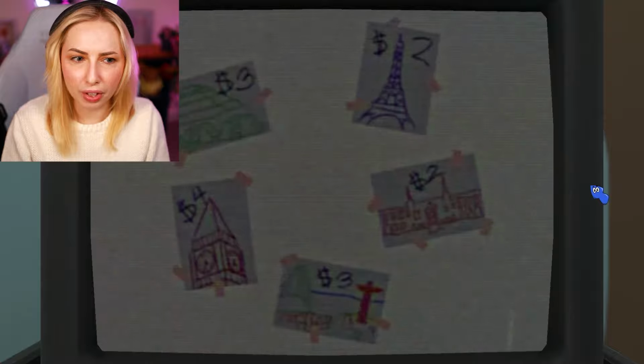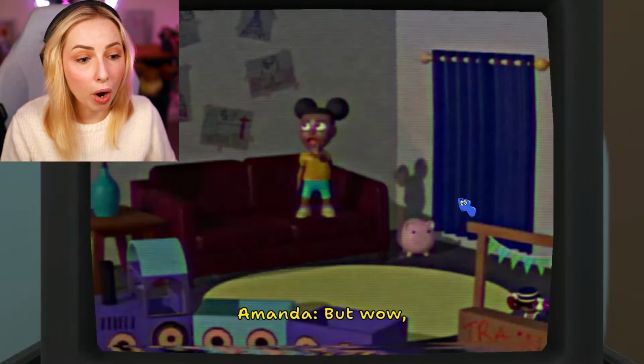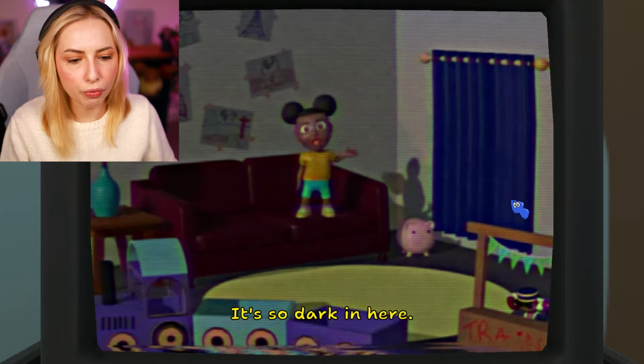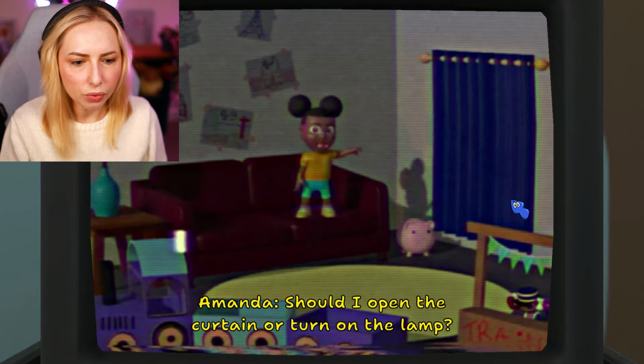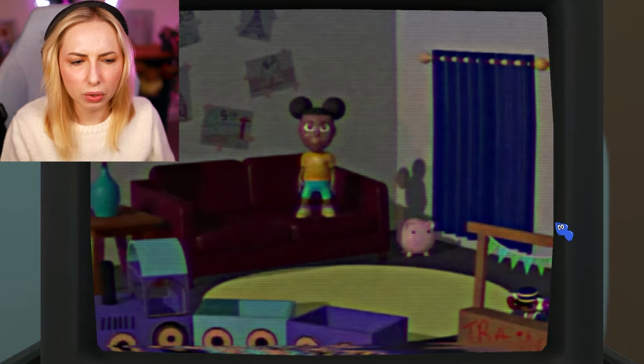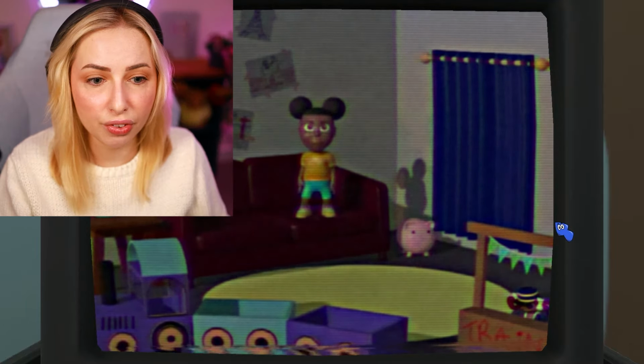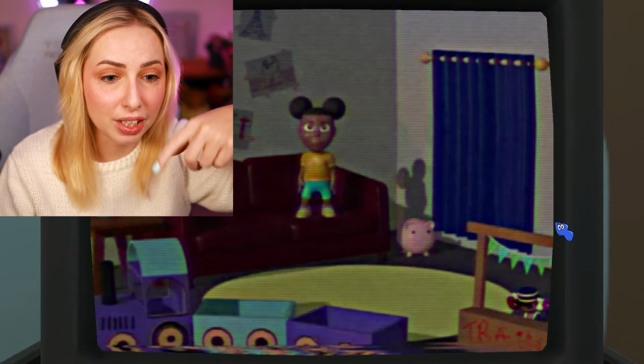Oh, they've got numbers on, I see. Yeah, okay. Oh! But wow! Oh, I thought I had to pick them. It's so dark in here. Should I open the curtain or turn on the lamp? Do you need me to make a decision right now? Is this conducive to my situation in the library? You know what? Let's open the curtains!